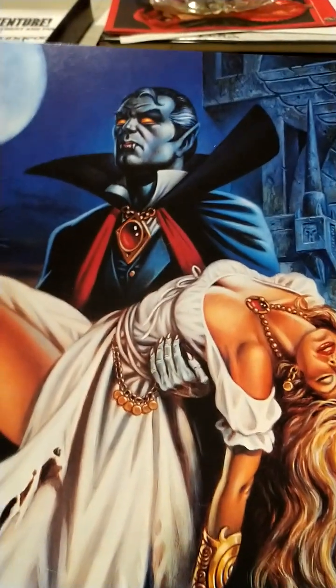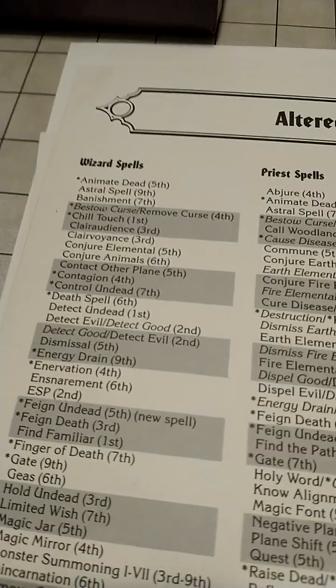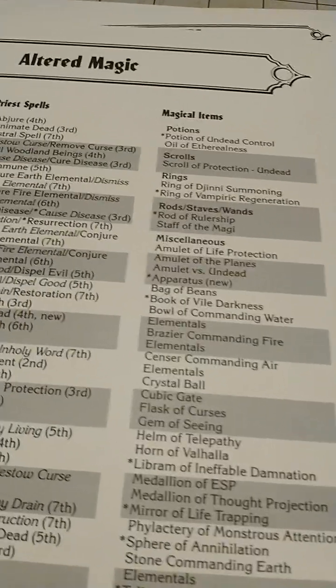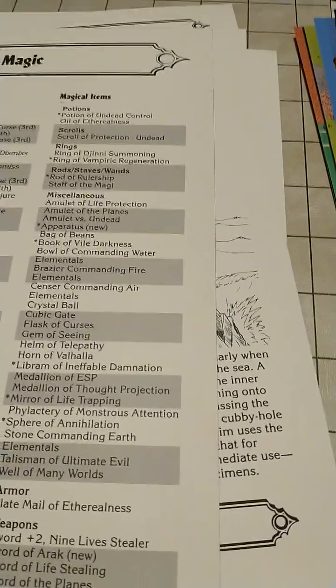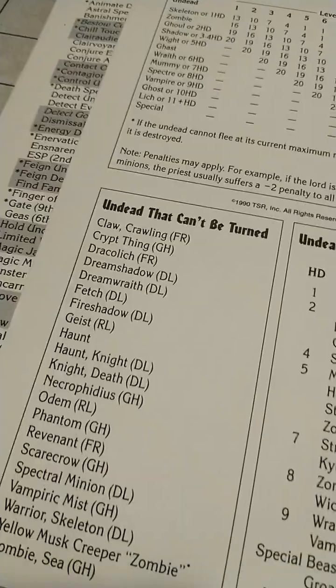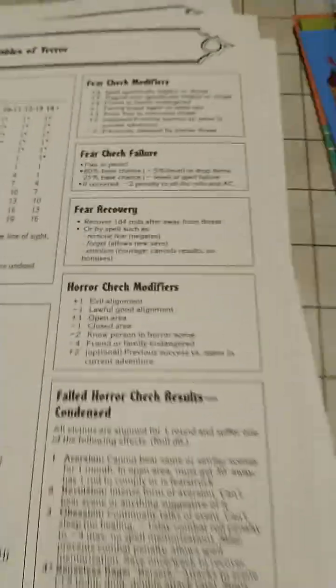originally came from a Great Ravenloft 2, and then there's a sub name after it, and then they get you a list here of altered magic. Some magic in the Ravenloft world, Barovia, I think, doesn't work as well as, say, on Greyhawk or Forgotten Realms or some of the other prime material planes. These spells are perverse or just don't even work on the Ravenloft plane of mist. And then you've got an undead table here, undead that can't be turned, undead by hit dice. They're just different rules.